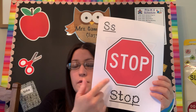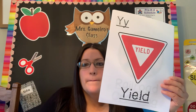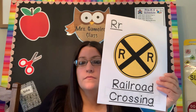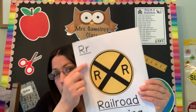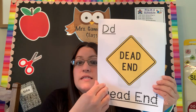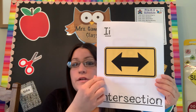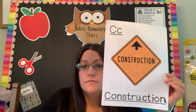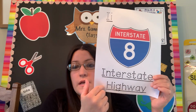S for stop, which we've talked about. Try and sound that out. Say the letters as you trace them. Y for yield. Yield means to slow down. R for a railroad crossing. So again, as you're tracing, you can say your letters out loud. D for dead end. T for traffic light. I for intersection. N for no parking. P for pedestrian crossing, that means people. C for construction. And I for the interstate sign that you'll see on a highway, interstate highway.